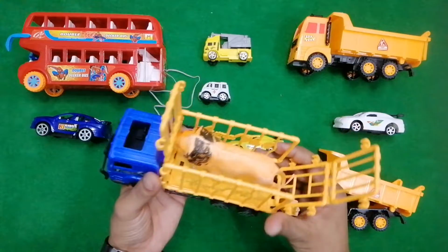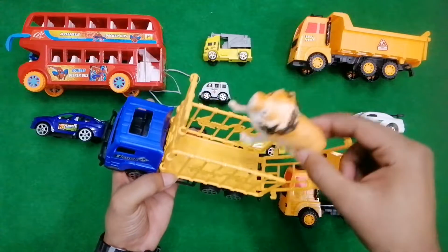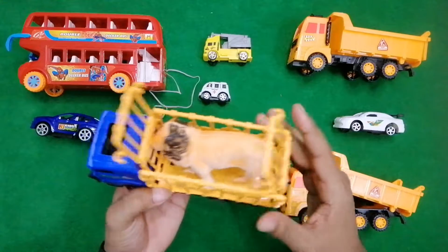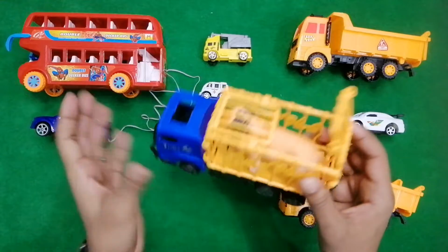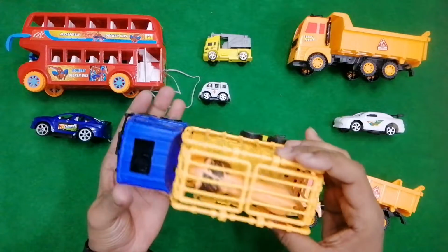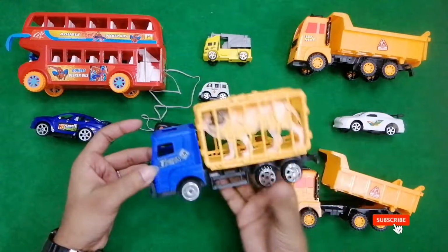Nice, guys. Look, this is a yellow and blue color combination. Animal carry truck. This is a lion. Attractive vehicle, guys. It's a six-wheeler animal carry truck vehicle. Nice vehicle, guys.